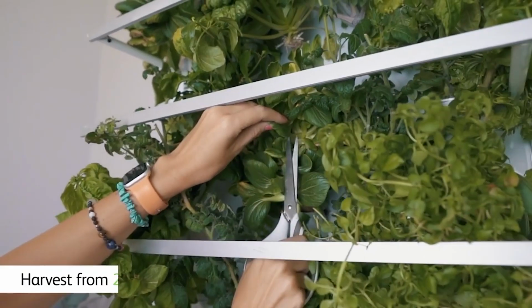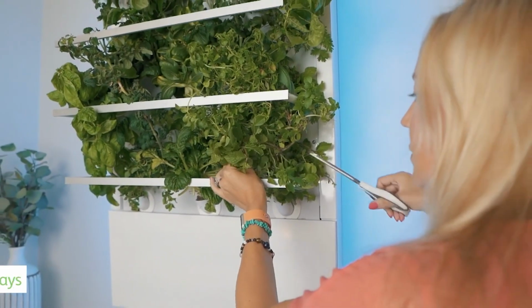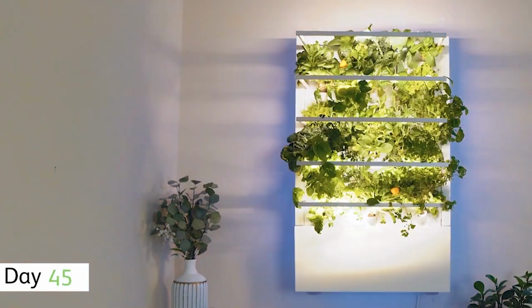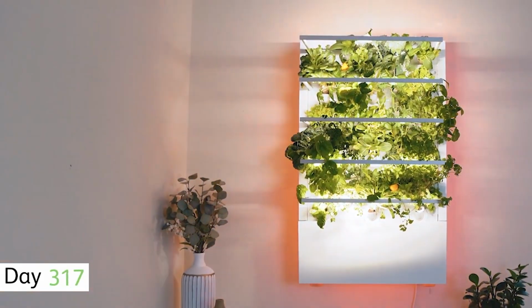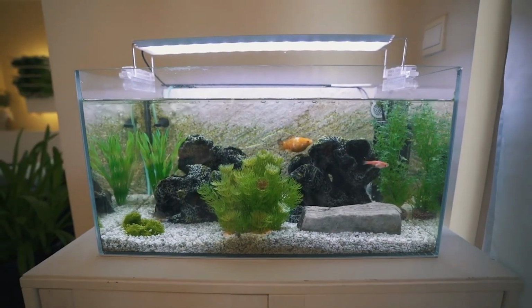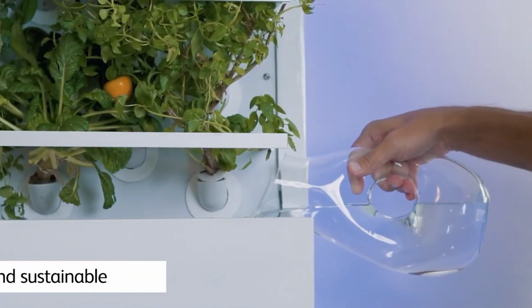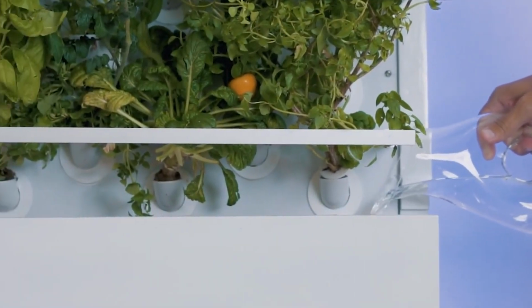You can harvest your plants from as early as 21 days and continue growing fresh veggies as long as you want for 365 days of the year. The HydroArtPod takes as little energy as a small aquarium and only needs a water top-up every other week.